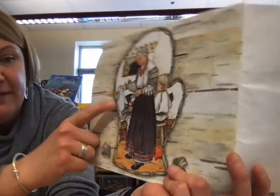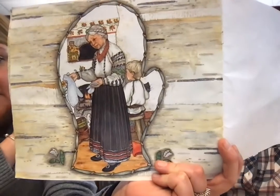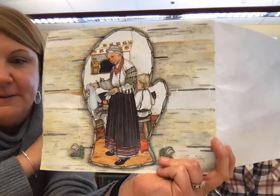But look at the end. Remember, are they the same or different? Different, right? One is way bigger than the other mitten. Remember, we talked about why. Maybe you can tell your parents why one is way bigger than the other one.